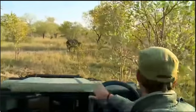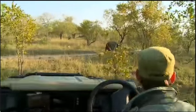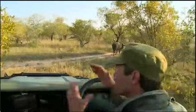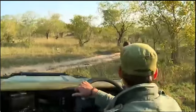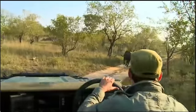Buffalo as well, two of the big five here. We were just talking about species interaction, something we'll see more and more of now going into winter, just different species, how they coexist and interact with each other. Looks like a solitary bull, but I would guess one or two more around.